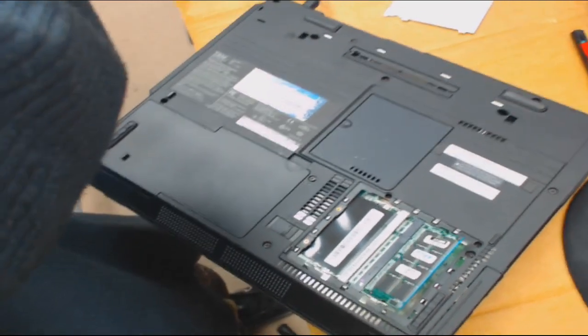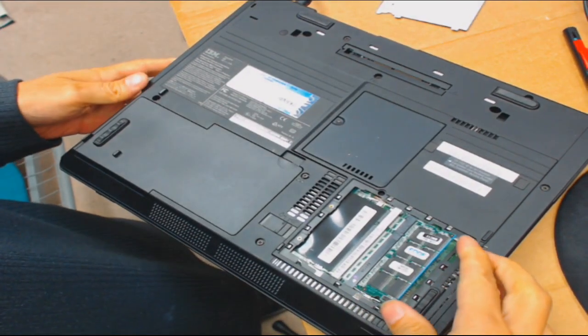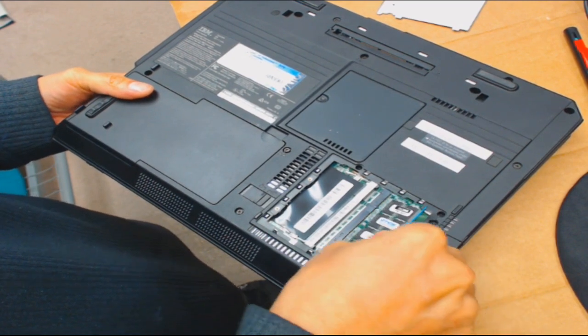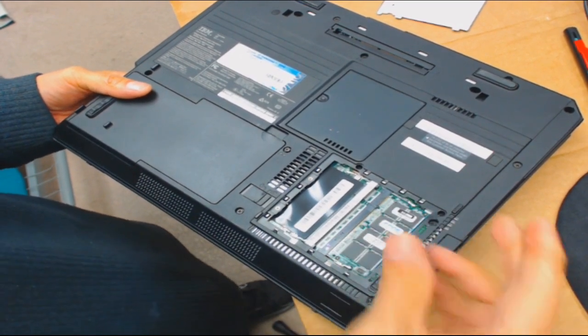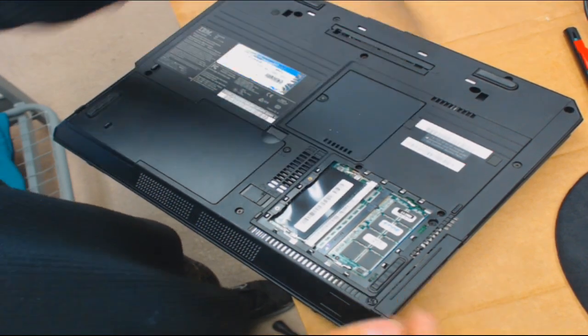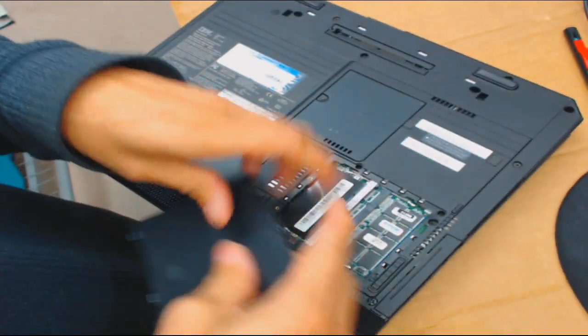Let's see. So to move it, you just angle it at degrees or whatever into the slot. Just press down and boom. Okay, we completed this task.